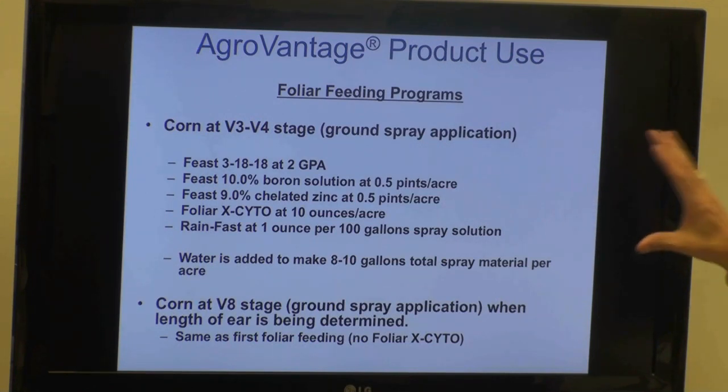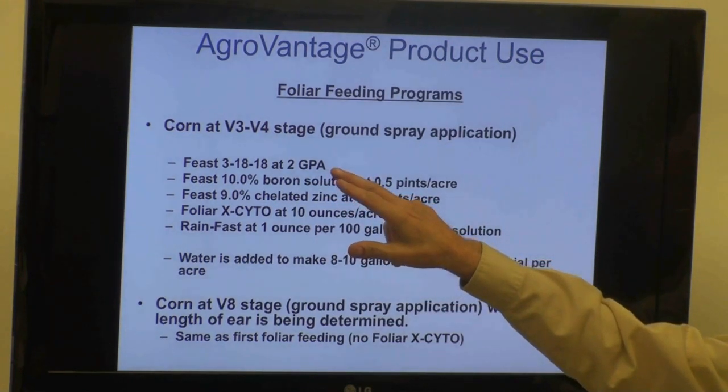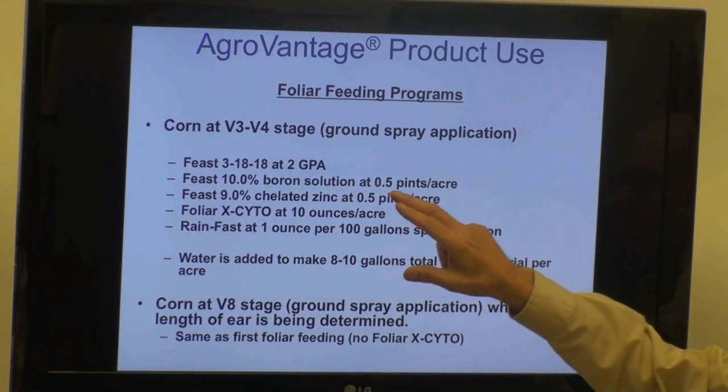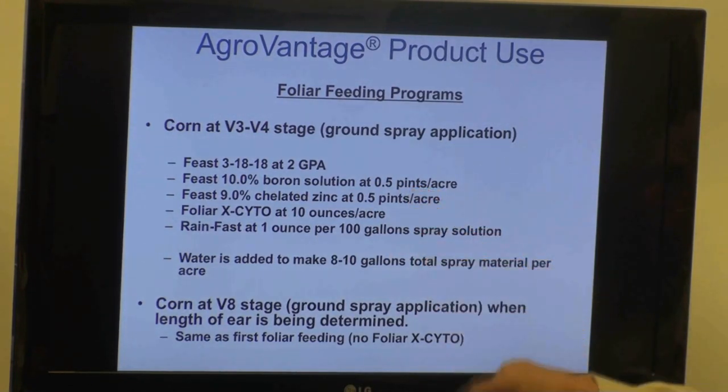Here's the products that he actually uses on his application. He puts on our Feast 31818 at 2 gallons per acre. He uses our 10% boron at a half a pint per acre. He uses the 9% zinc at a half a pint. That's typical. And then he uses 10 ounces of our Foliar Excito.